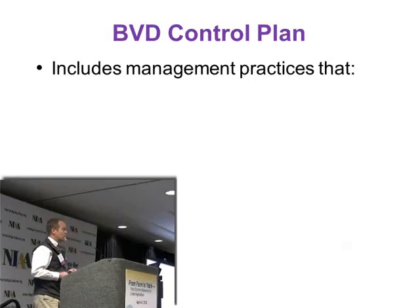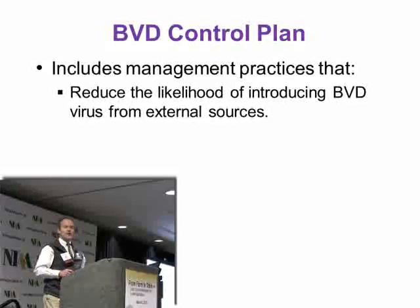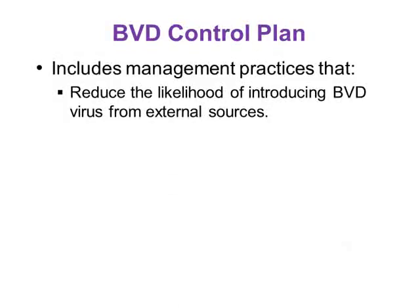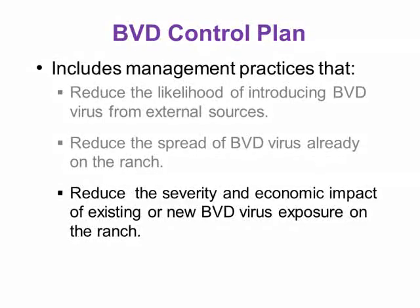When we're talking about BVD control, stepping back to the bigger picture as the veterinarian, I want to reduce the likelihood that BVD is going to come into a herd that doesn't currently have BVD circulating at levels that are going to cause any problems. I also want to be able to help a herd that has a BVD problem, where the virus is circulating in the herd and causing problems. I want to initially limit that and then eliminate it. And in doing that, I want to minimize the negative impacts of BVD for beef cattle operations, both the cost of the virus and the cost of control. I don't want the cost of control to exceed what the cost of the disease was going to be.